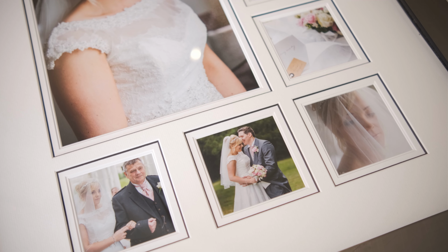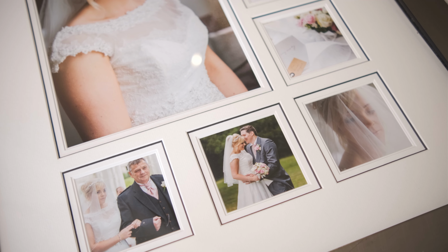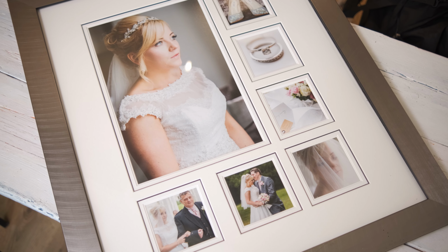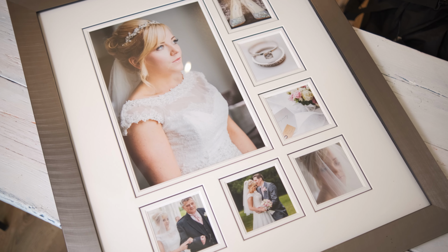So the idea of this frame is when I sell it to my clients, they can have a portrait in there, and then they can have some images that make up a story about their day. For this frame, for example, we've got the portrait, we've got the shoes, rings, flowers, we've got a nice soft light portrait there, and a couple of candid shots that make up the whole story. So this really suits my clients because quite often they don't want to just have a portrait of themselves on the wall. Most people find that a little bit odd. So with this, they've got the story of their day. This has been one of my best-selling frames over the last 5 years.